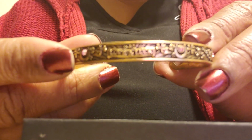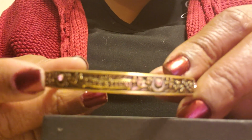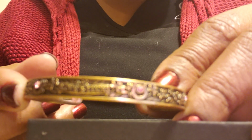And this, again, is how they come. This is what the charm came in. But this one is the Love and Luck set, and I really did love this. Hopefully that'll show, because the detailing on these is really pretty. But the detailing on these really is pretty, and I feel like I'm just wasting seconds trying to make it show. But anyway, this is a set that I wouldn't mind having in silver.